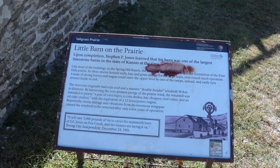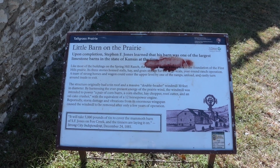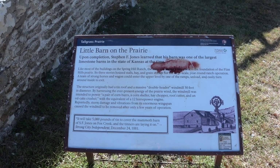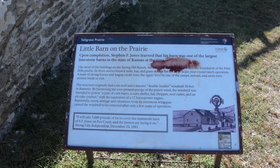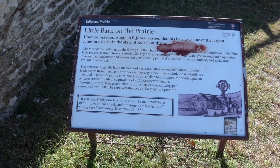Upon completion, Stephen F. Jones learned that his barn was one of the largest limestone barns in the state of Kansas at the time. The structure originally had a tin roof and a massive double-header windmill 30 feet in diameter. By harnessing the ever-present energy of the prairie wind, the windmill was intended to power it.